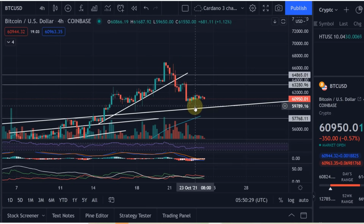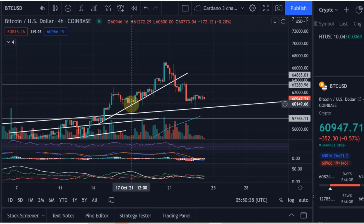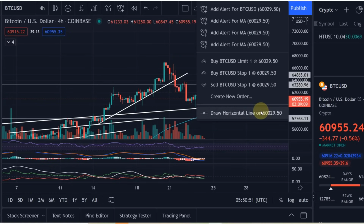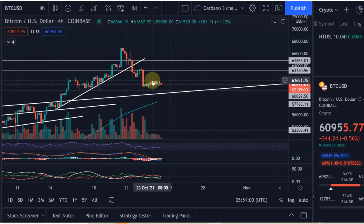We nearly touched that support line, however we've fallen below all these previous highs and lows, and we're currently finding support here where we had these lows at around 60,200. So I would say pretty much the 60K level is currently providing support here. Even though we're consolidating a little bit above 60K, we came down here pretty much exactly to 60K. Here we even tried to break through. But yeah, we've been consolidating since then.